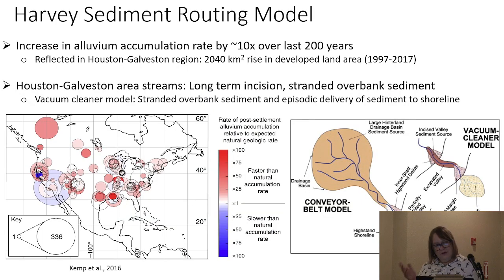So, a little bit of geological conclusions here. One, alluvium accumulation. Alluvium is sort of the background sedimentation, not in the river, but around it. In the US, alluvium accumulation has increased over the last couple hundred years. That's largely due to farming and urbanization. That allows these big pulses to move down the system.